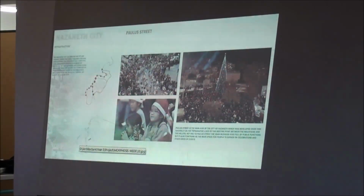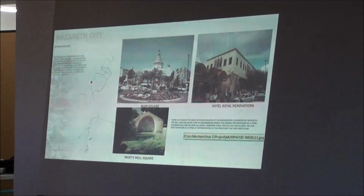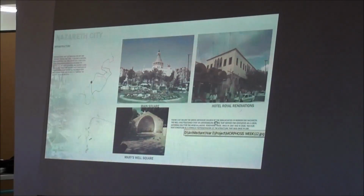And it also functions as the main piazza of the city. People just go out in the street, and all the celebrations are held along the street. And in the end of the street, there's the main square, which is adjacent to the church, and they have all kinds of events in this square. And this is some views from the main square, around the main square, and all the different buildings from different cultures just clash or live together.